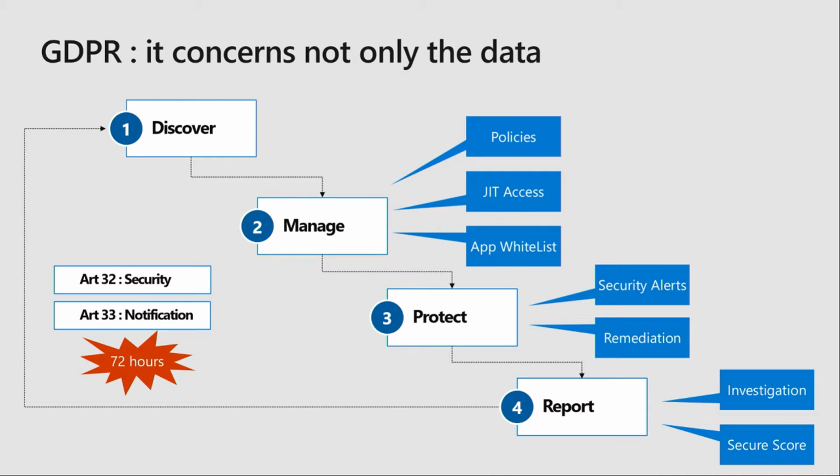In a few words, what the article says is that if you want to be compliant with your IT, you have to follow 4 steps. The first one is discover. It means that you have to deploy tools on your IT to identify what your personal data is, where it is stored, and what applications use this data.